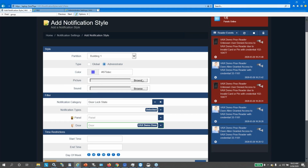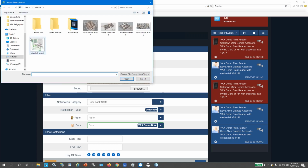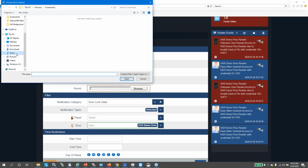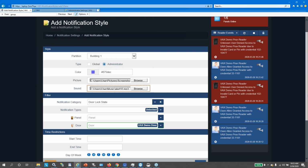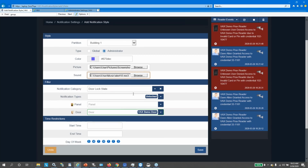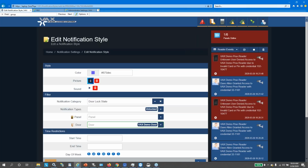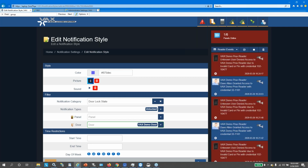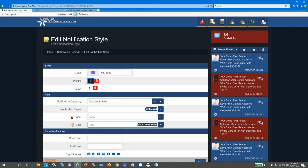So, I'll choose something like a blue color here. And then you can also attach a picture to that. So I'll go here and browse this picture here. And then you can also attach a sound file to that. So I'm going to choose a sound here. So what I've done now is I've customized this specific notification, a door lock state specific for this door. And when it unlocks, then you'll see that icon in the specific color with this specific picture and sound occur. So I'm going to save that. So now I'm going to, again, swipe my card. And you see now I had an alert, my color change. So that's giving you, again, a specific customization just for that event.